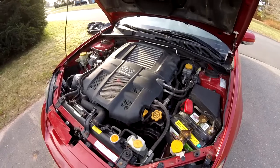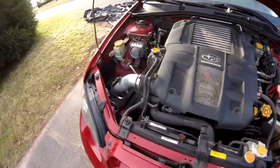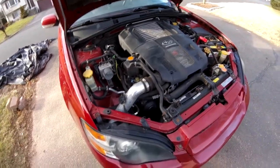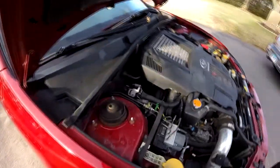Other than that, I believe the engine is all stock, just those mods. He just said intake, intercooler, and downpipe. From what I saw, maybe turbo, who knows. The exhaust system is completely stock, so that's good.